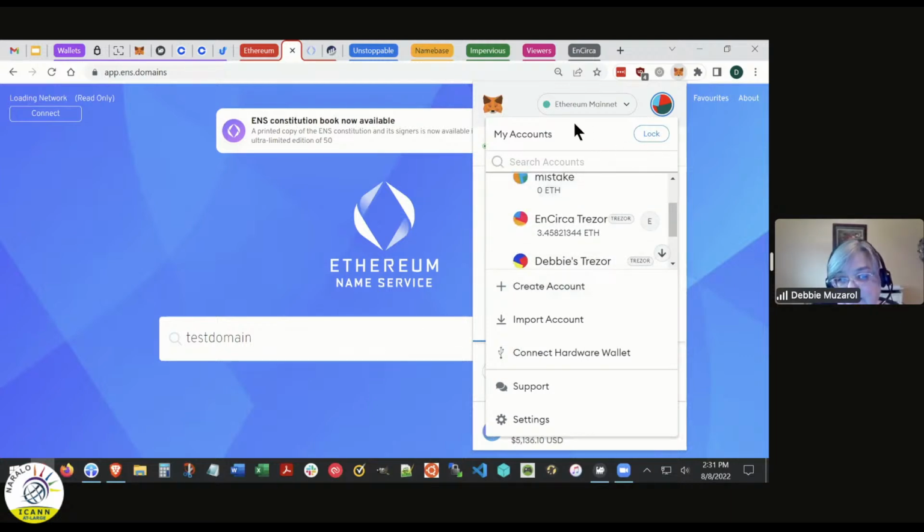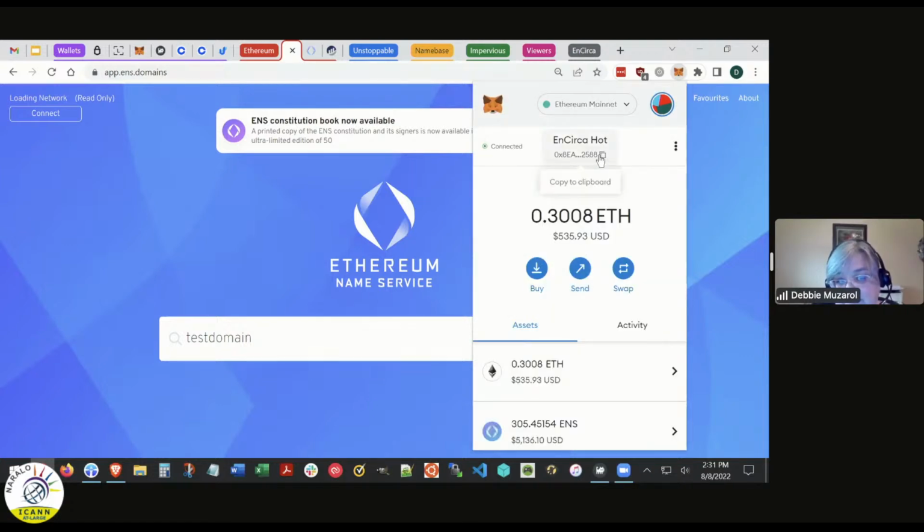So for example, my hot wallet, this is the address to my hot wallet right here. It's a long address, but I can copy that and send it to somebody and say, send me money on my hot wallet.